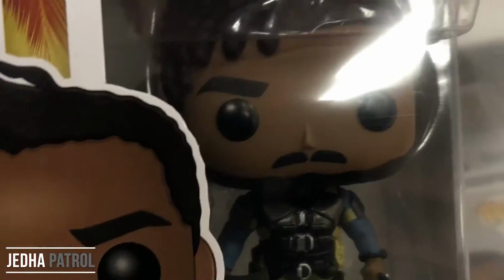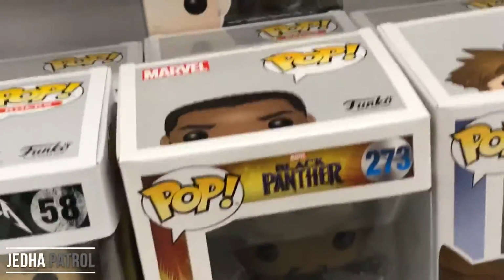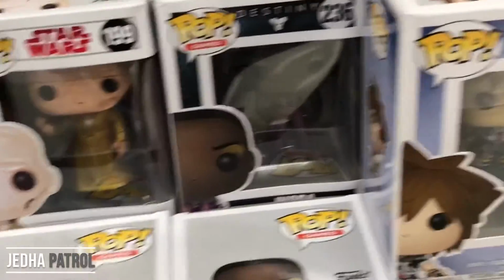I'm looking for that glow in the dark Killmonger, but I have a feeling it's not out yet based on what Brickseek's telling me. Let's see what we got. We got some commons.